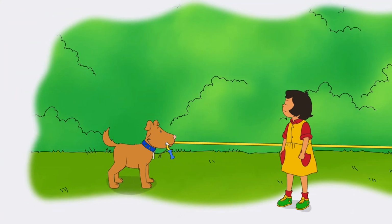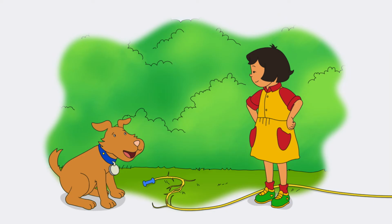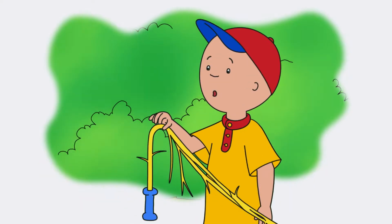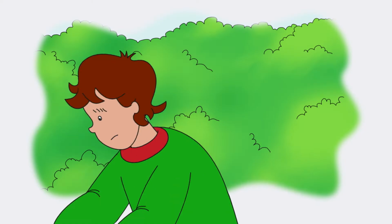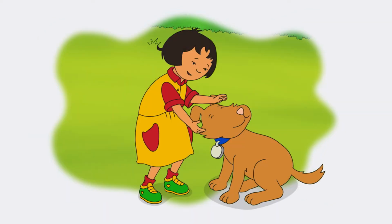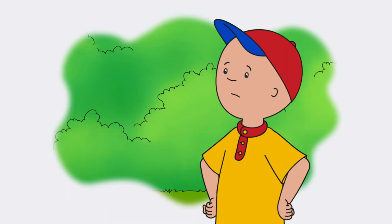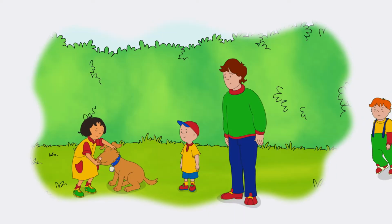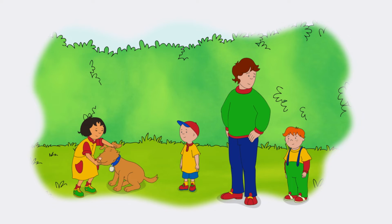Murphy? Good dog. I got it! Oh, no! Oh, dear. Looks like we're going to need a new skipping rope. That's the third one this week. Caillou was feeling frustrated. His play date was not turning out how he'd hoped.